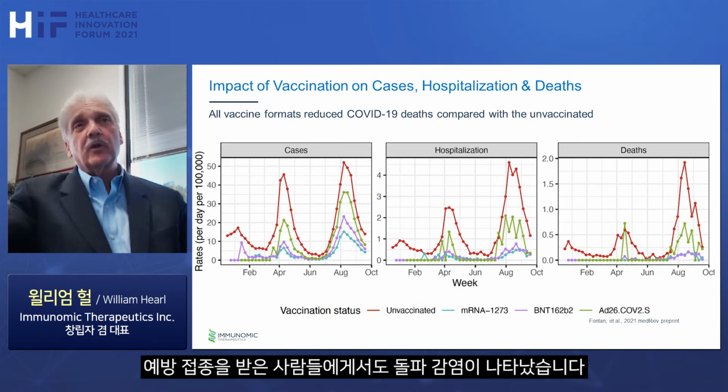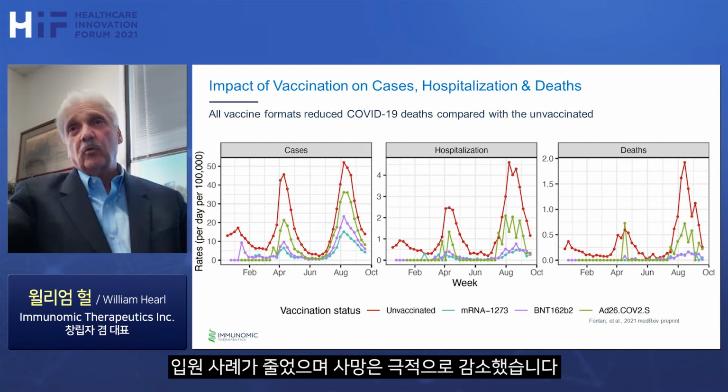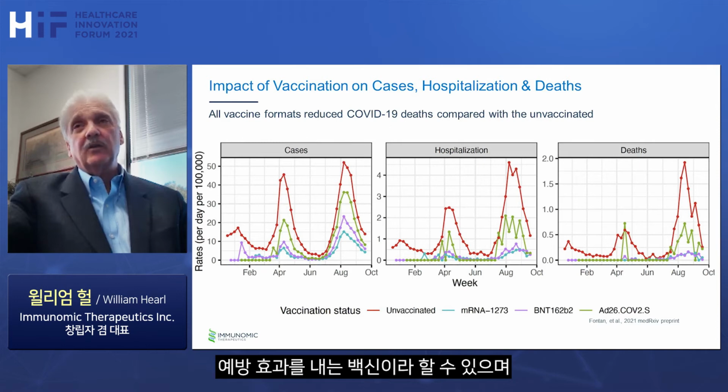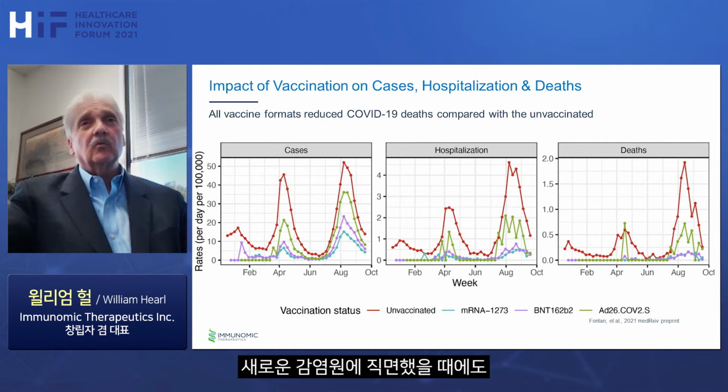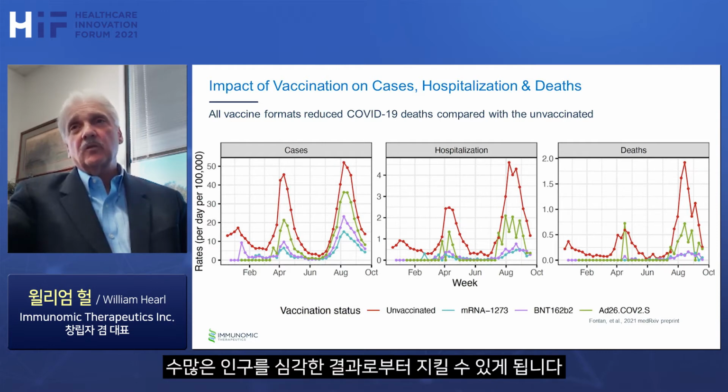So you would see some breakthrough even in the vaccinated individuals. Hospitalizations, however, were down, and deaths were dramatically decreased in the vaccinated population. So as a prophylactic vaccine, we can see even now, when faced with a new infectious agent, being able to rapidly respond and create a vaccine can save a large segment of the population from dire consequences by deploying these kinds of vaccines.